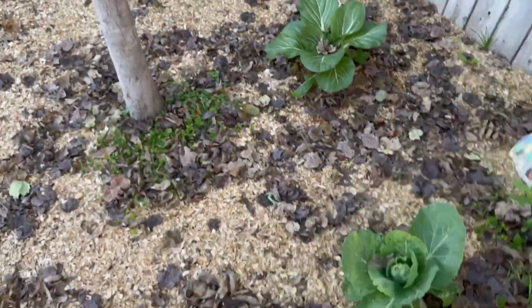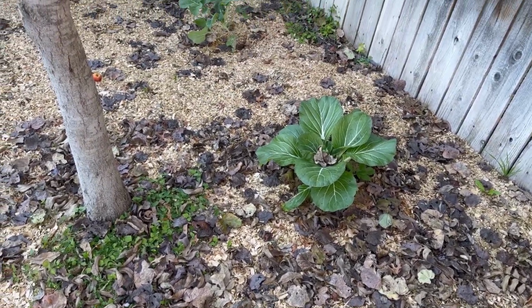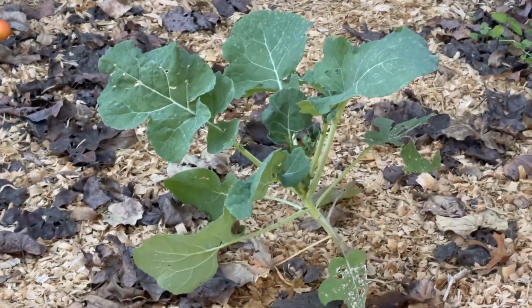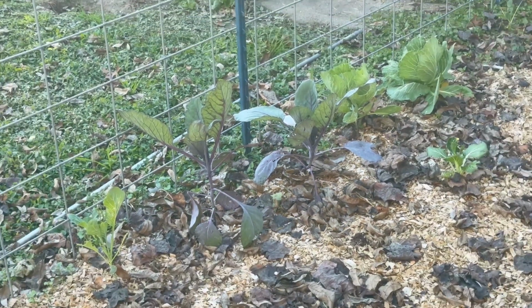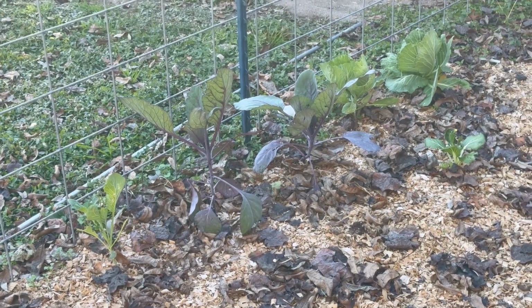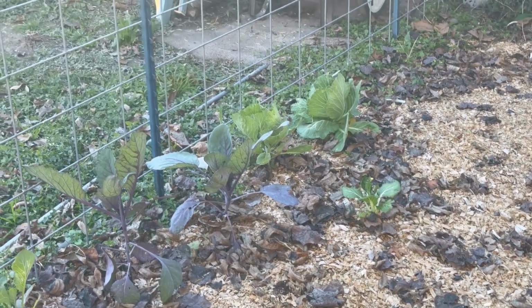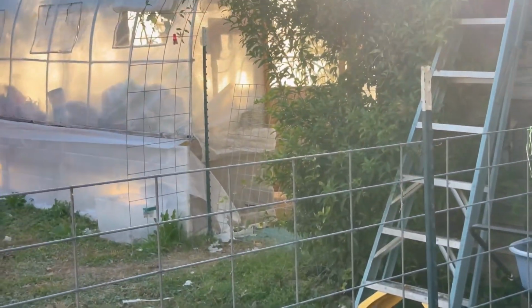All right, we've got some cabbages in this guy. Some bok choy. I believe that is broccoli. Let's see there. Yeah. And it's time for me to spray again. I haven't, but the bugs are starting to show back up. So I got a couple red cabbage there, bok choy going to seed, and a couple more cabbages. So let's go check out the greenhouse. Dun, dun, dun.